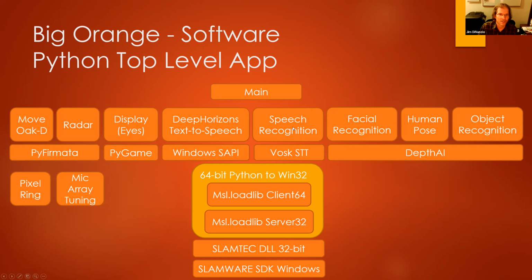This is a top level, because you could read this offline. This is the software. I did, as best I could, a diagram of the different components in the top level app that I've worked on. This has taken the most time of any part of the system. It is the software top level brain, including the pieces that support it.